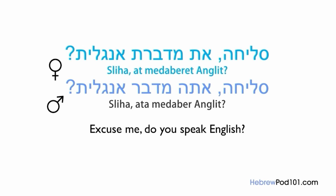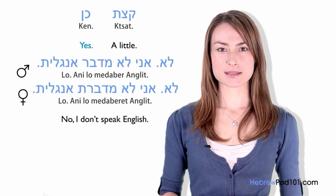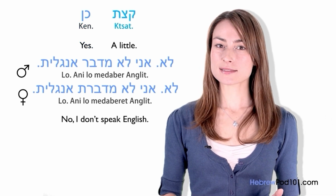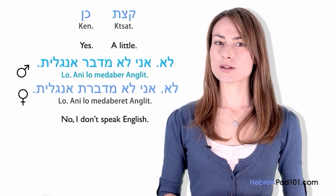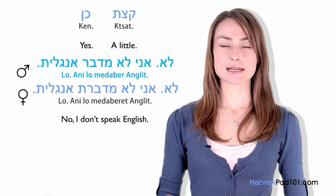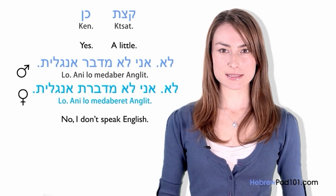סליחה, את מדברת אנגלית? Or, סליחה, אתה מדבר אנגלית? The responses you will receive could be one of these 3. כן, yes. קצת, a little. לא, אני לא מדבר אנגלית. Or, לא, אני לא מדברת אנגלית.